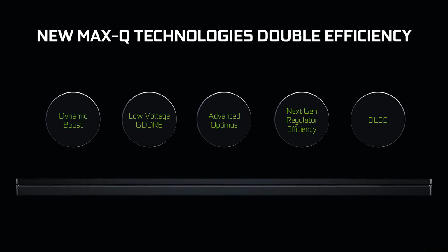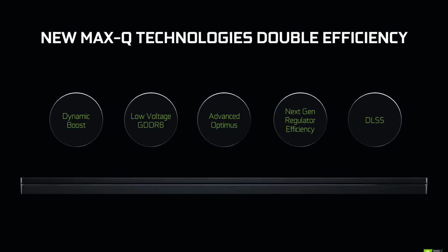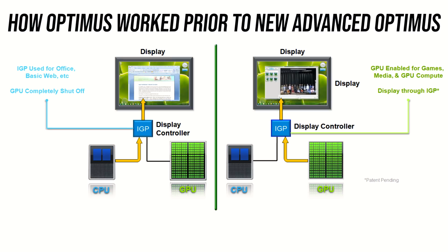The next interesting thing coming is Advanced Optimus. The way Optimus worked previously is that the lower powered integrated graphics in the processor, whether that be Intel or Vega based, connects to the laptop screen. When a graphically intensive task is run, the discrete Nvidia graphics takes over. However, the signal goes via the iGPU, which can potentially act as a bottleneck.